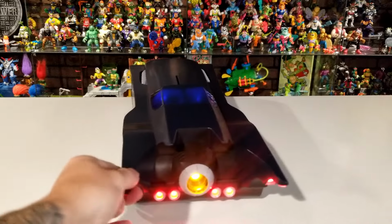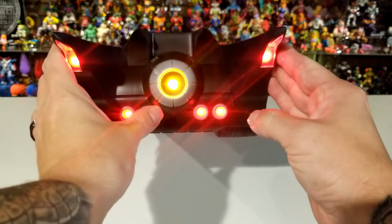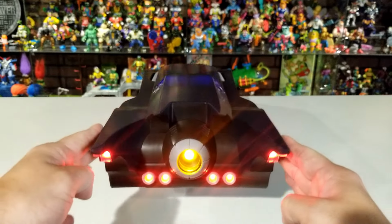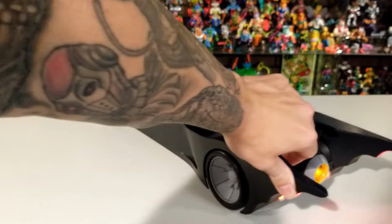Sorry, this thing is huge. On the back, you guys can see those brake lights right there. And then you guys can see that flame exhaust right there. Sorry, it's kind of blurring up the camera. But that's a pretty cool feature because the original Kenner one did not have those features.